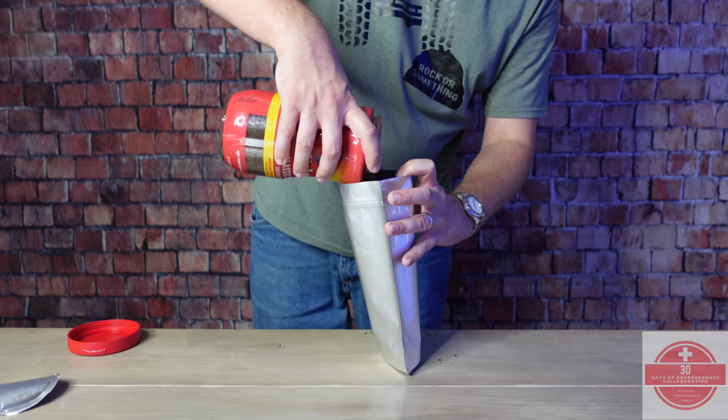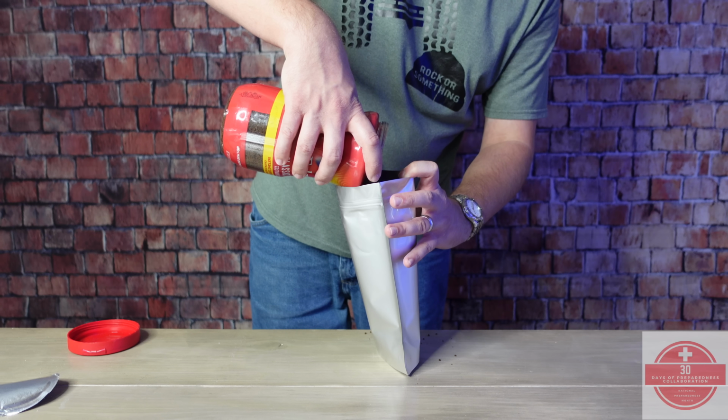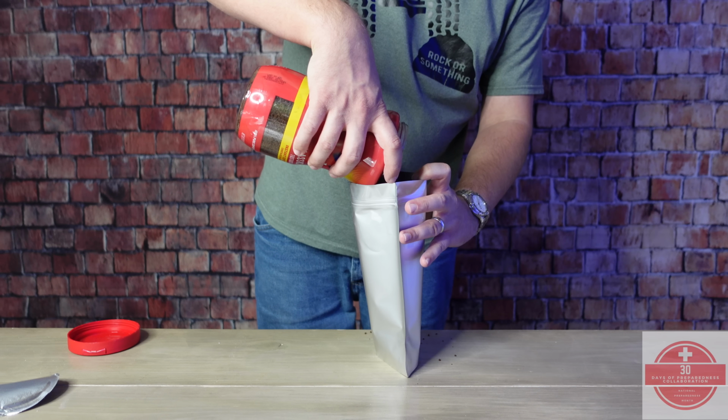Most instant coffee is freeze-dried, so when you store it in a Mylar bag with an oxygen absorber, it should last for up to 20 years or more. Even though a lot of people may turn up their nose at the idea of drinking instant coffee now, during a long-term disaster, it may be your best bet if you want to have that.